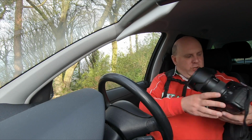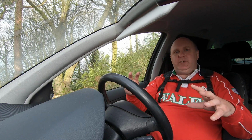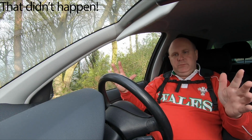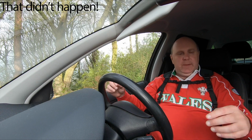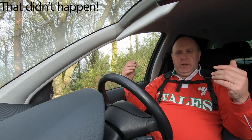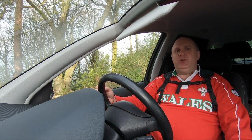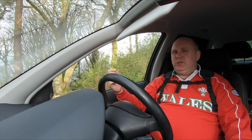I am hoping to get a few shots where I've got the runners running in front of the Kymin roundhouse itself. Tells a story, this is where we are. But primarily, I'm trying to get images of people's faces, their expressions when they get to the top of the hill.